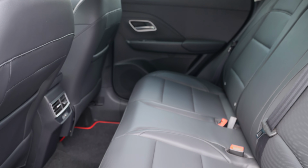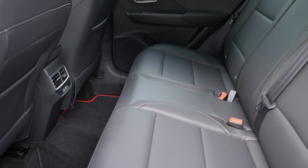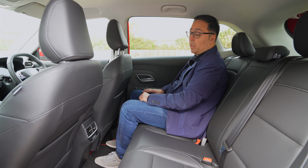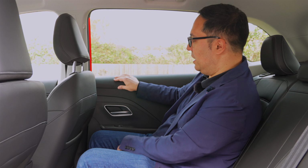The seats back here, I actually think are more comfortable than the seats in the front, but I'll talk about that in a minute. We do have one USB down there, type A, and then we've got seat pockets here and decent sized bins here.